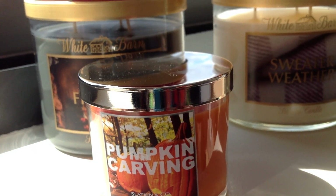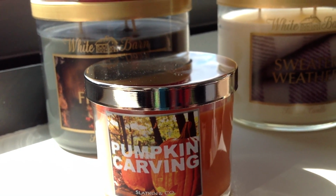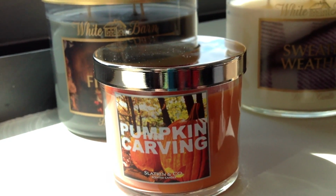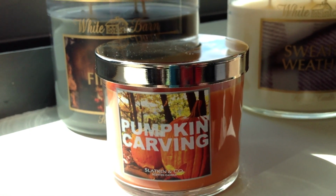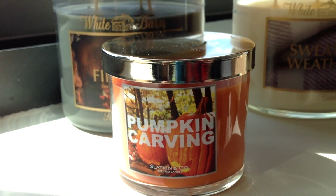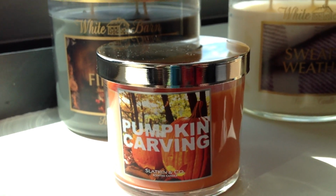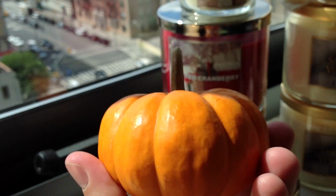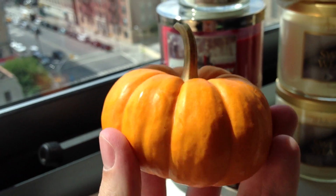Sweet Cinnamon Pumpkin smells like the Bath & Body Works Sweet Cinnamon Pumpkin scent, as opposed to cinnamon and pumpkins, where for me, Pumpkin Carving really smells more like pumpkins with a little bit of spice to it. It's more of an accurate representation. Granted, no one really wants a candle that's going to smell like this is going to smell when you cut this thing open, even if you were to roast it.